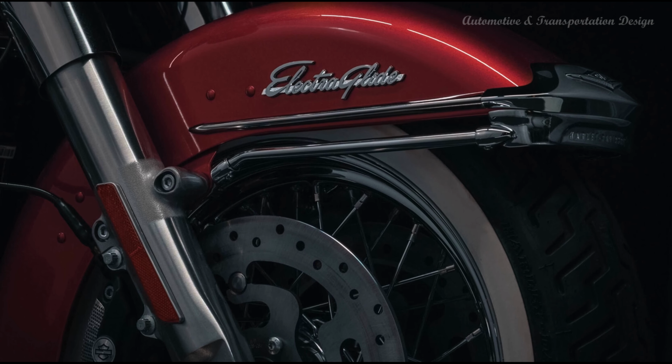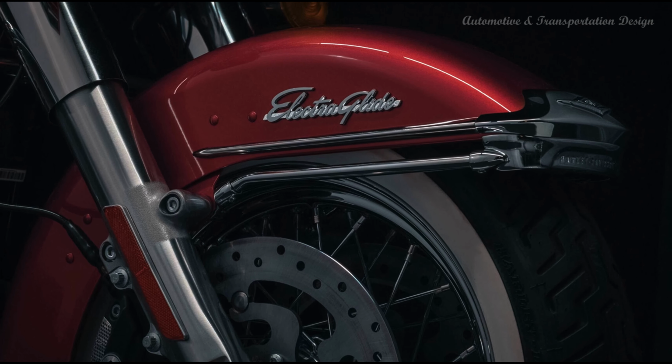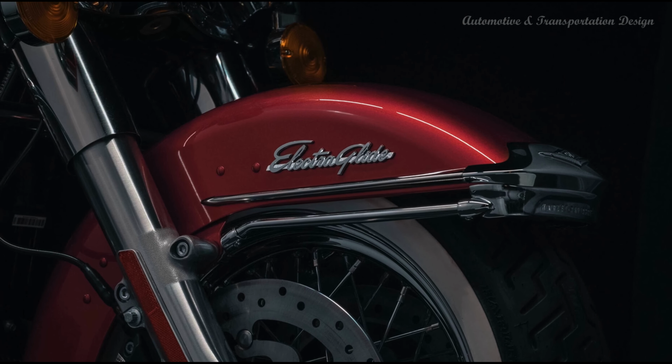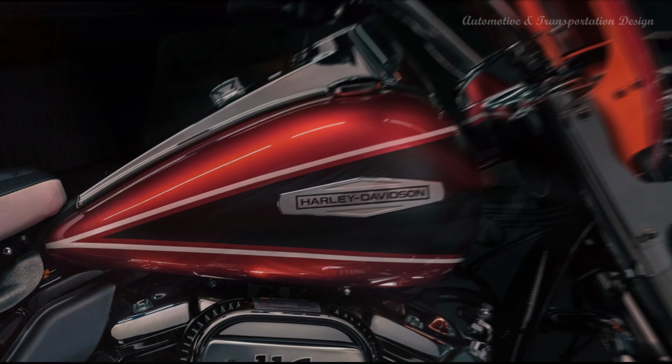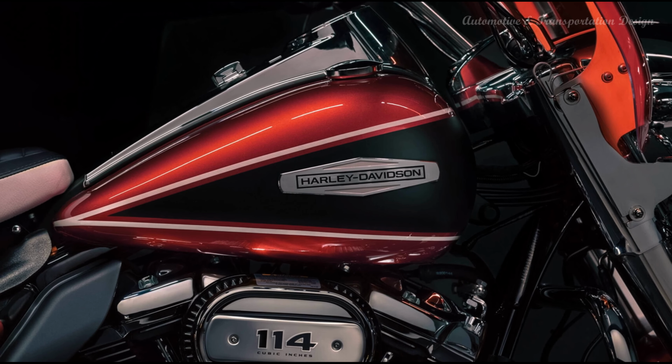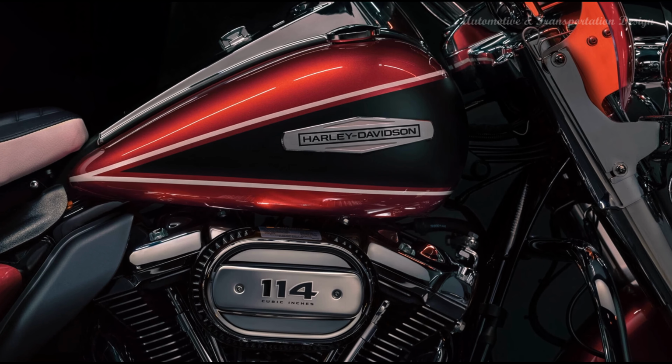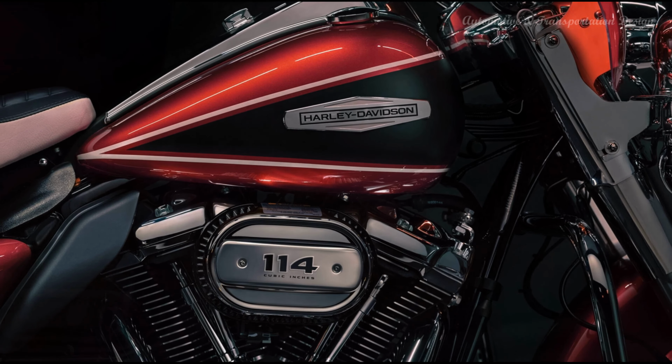MILWAUKEE-EIGHT 114 engine. Loads of torque for on-demand power coupled with the distinct sound of a Harley-Davidson V-twin. Cornering rider safety enhancements. Experience enhanced handling with cornering electronically linked brakes, cornering ABS, cornering traction control, drag torque slip control, vehicle hold control.